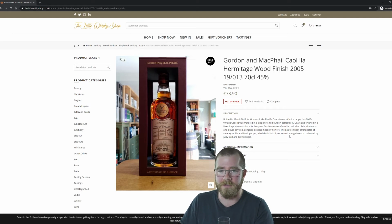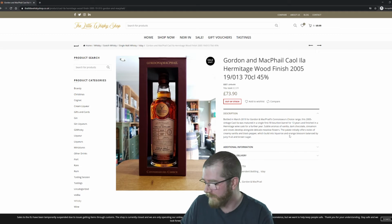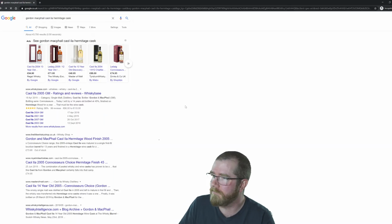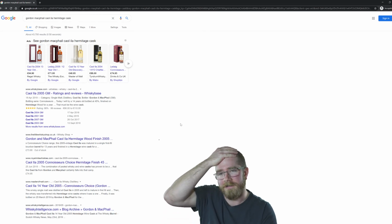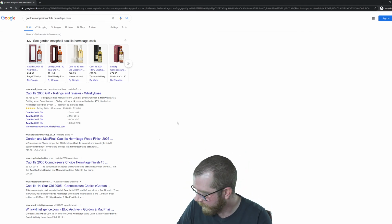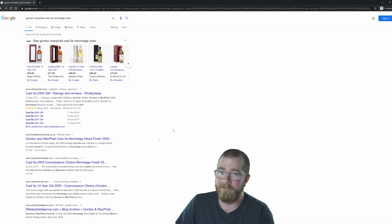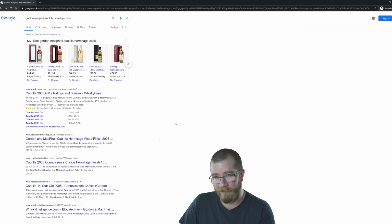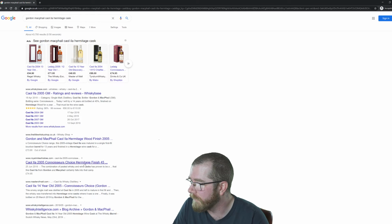I'm a fan of Caol Ila. I really like it, and I've only ever had, which one is it? The 12? Don't really know. But it's one of those whiskies that I've never really investigated, and I love that Mark sent me something like this, because it's probably something that I would never have thought to buy. We're all on a limited budget, so I don't really know if I would have gone down that route with Caol Ila.